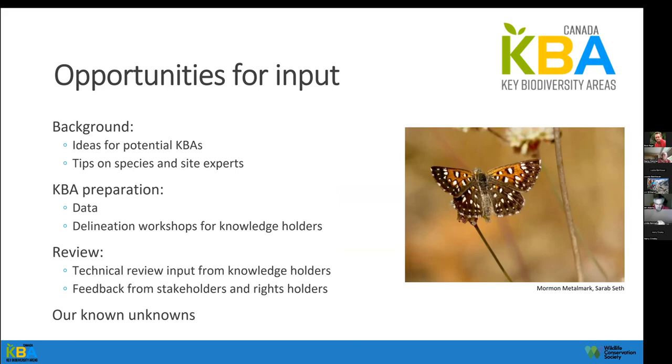Now you can help too. Trout Creek has benefited greatly from the wisdom and information of grasslands ecologist Don Gayton, and many other people have been essential for identifying key biodiversity areas around the province. Most of you probably work with species or ecosystems that have KBA opportunities. Data, information, and expertise can help ensure that the key biodiversity areas reflect the most up-to-date knowledge.